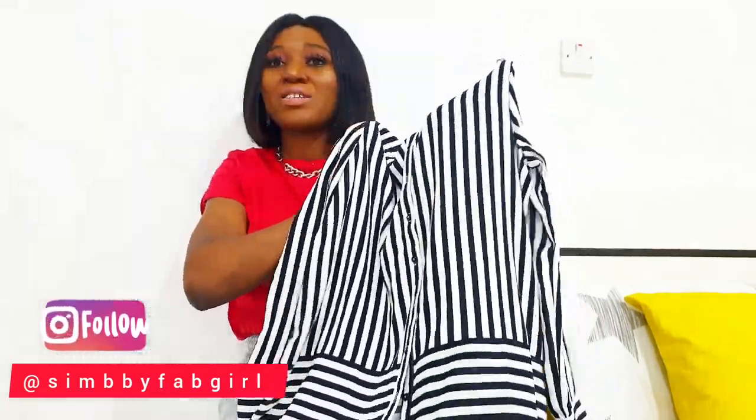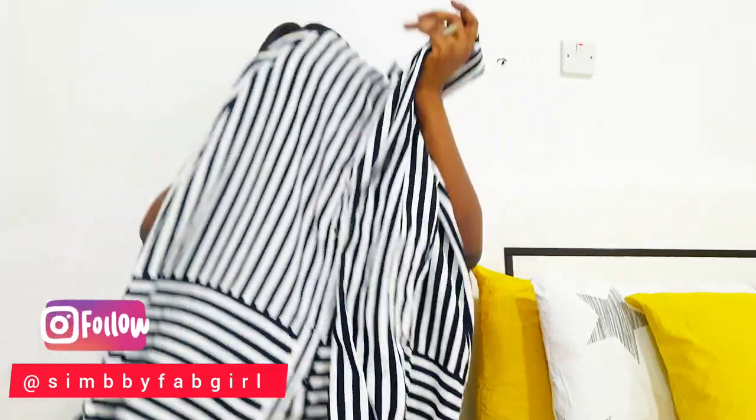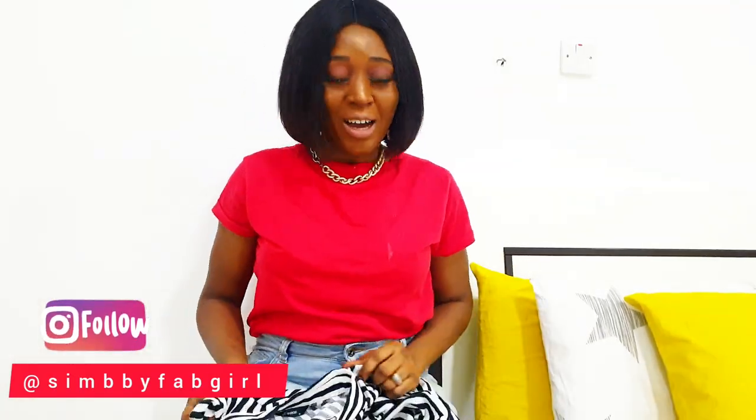I love the fact that the stripes are going in different directions, horizontally and vertically. And I also noticed that they had other patterns. I almost picked another design that they had, like flowery prints, also in different directions, which was really lovely. But I just thought, stripes are always in fashion, so I decided to pick this one.